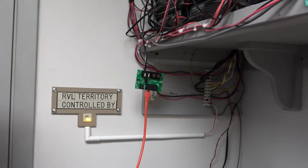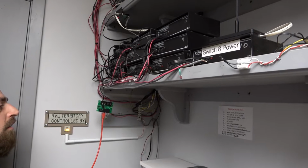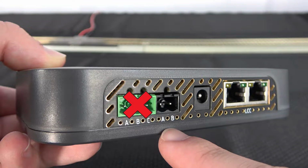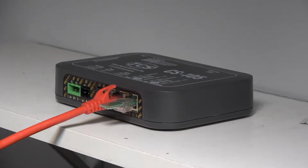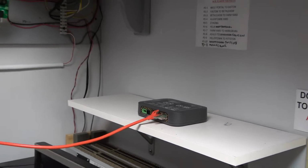Now the great thing about this is that the original NCE command station can be used as a booster by itself. So we don't need to use the mainline track output. And since you guys have your own dedicated programming track, which is somewhere else, we're not going to need the programming track either. And as a matter of fact, if you would choose to do so, the programming track output can be completely disabled so that an operator can't accidentally turn on the programming track, thereby turning off the main.